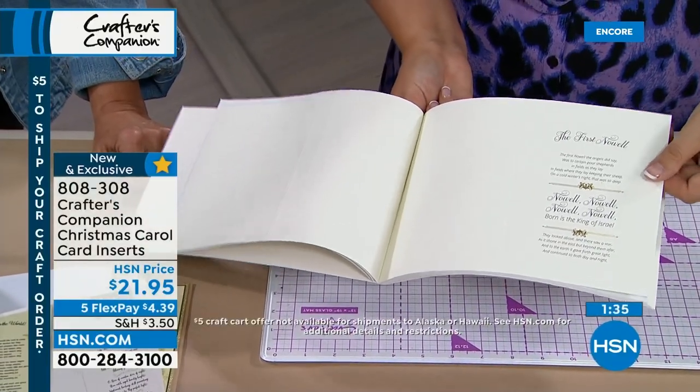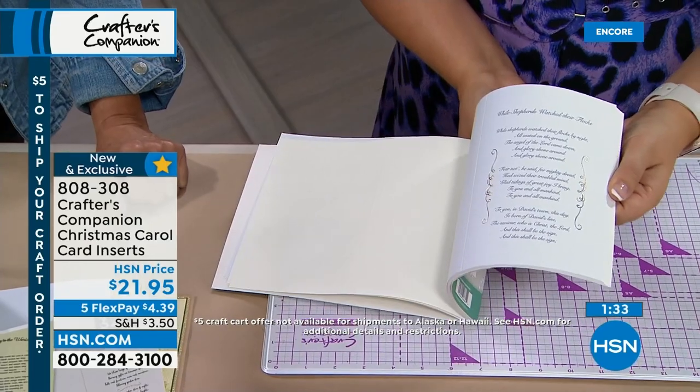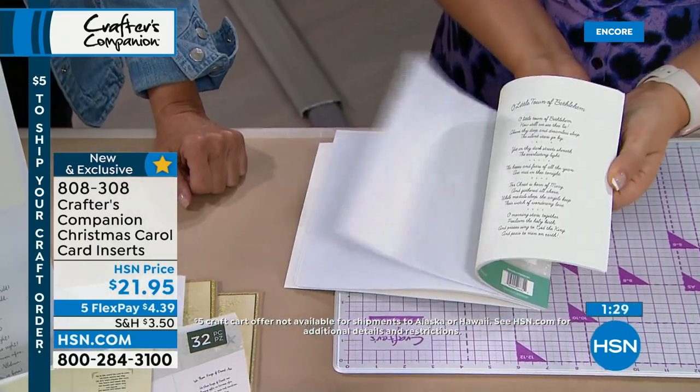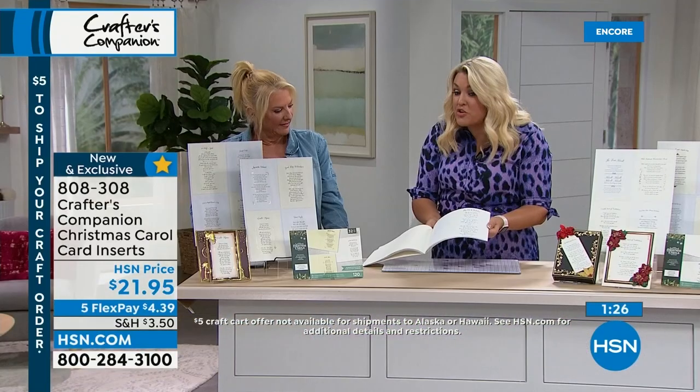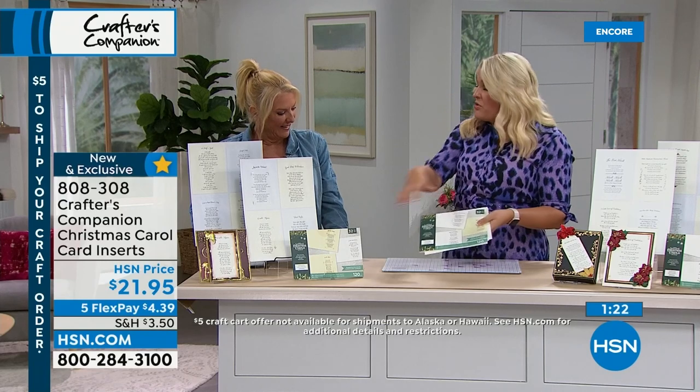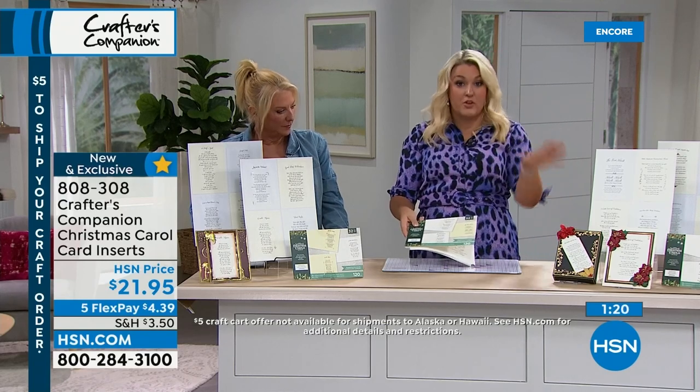So look at that, the First Noel, you've got in here While Shepherds Watch Their Flocks, God Rest Ye Merry Gentlemen, or Little Town of Bethlehem. You've got all of the traditional hymns and Christmas carols. So there's two books. You're getting one with all the Christmas carols in, one with all of the Christmas hymns in.